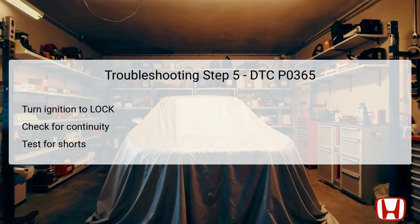Should continuity be detected, it confirms a short in the TDC wire connecting the PCM and CMP sensor B, which necessitates immediate repair. However, if no continuity is present, the TDC wire is not shorted and other troubleshooting steps may need to be undertaken. The 6th and final troubleshooting step involves performing a continuity check on the TDC line to ensure all connections are intact.